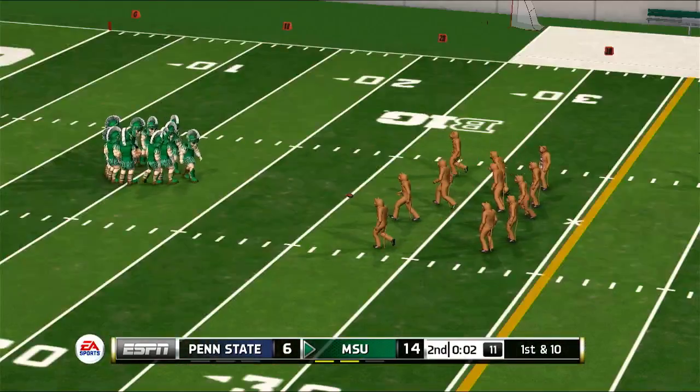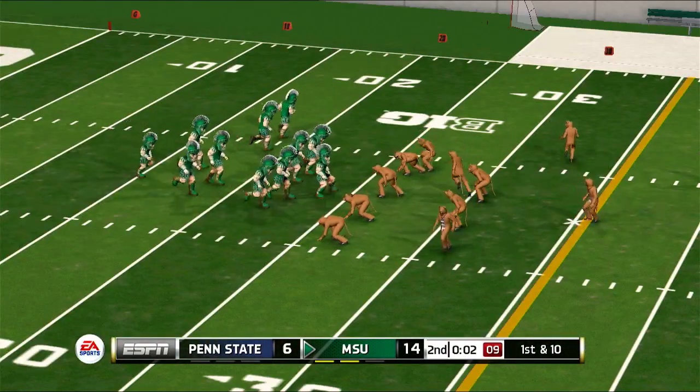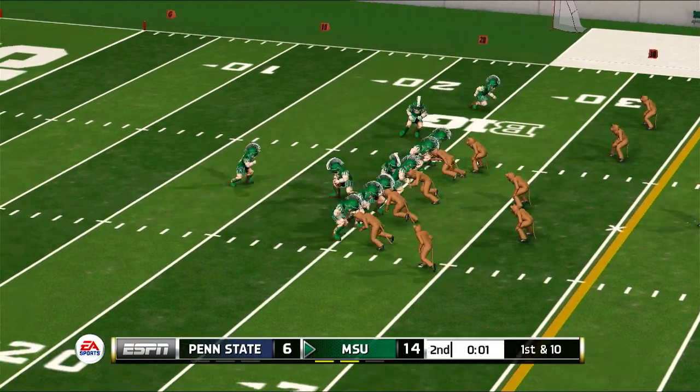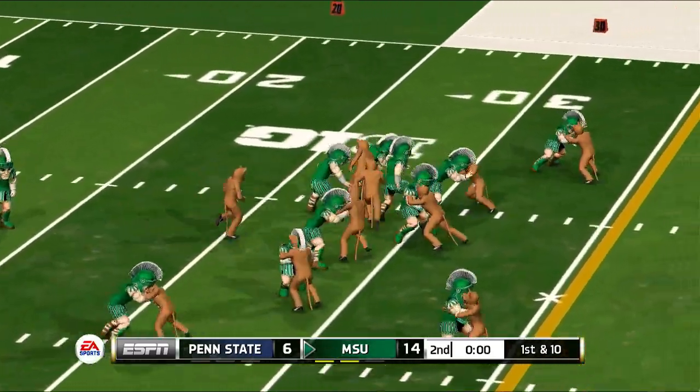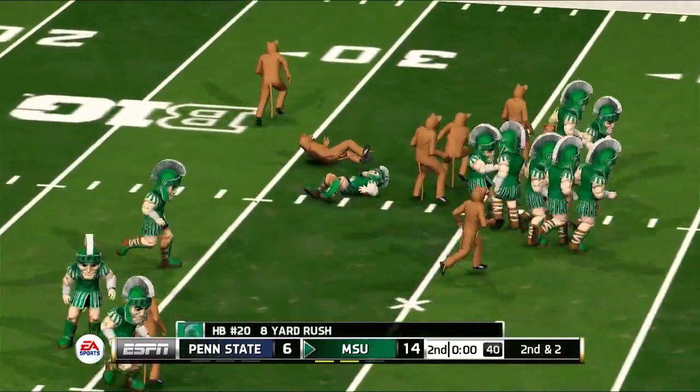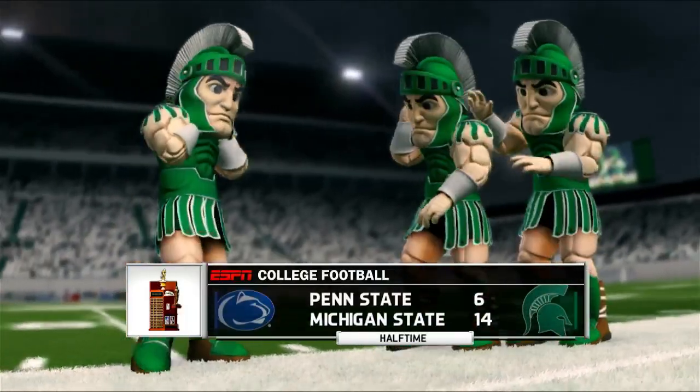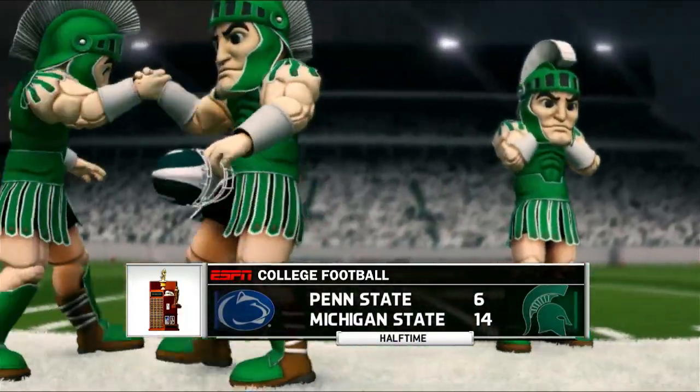Momentum swings have been fairly even. And with so little separation, this game can be drastically changed on just one or two plays. Michigan State holds an 8-point advantage. Low scoring first half of play, but a close game. 14-6, Spartans.